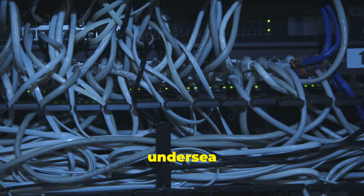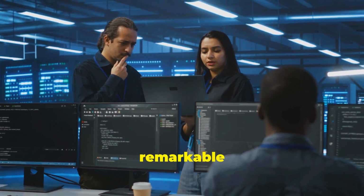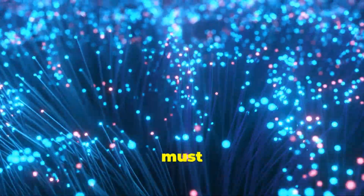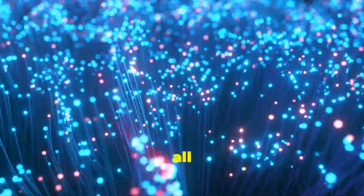The story of undersea fiber optic cables and satellite internet is a story of human innovation and collaboration. It is a reminder that we are capable of achieving remarkable things when we work together towards a common goal. As we continue to push the boundaries of technology, we must do so with a sense of responsibility, ensuring that these advancements benefit all of humanity.